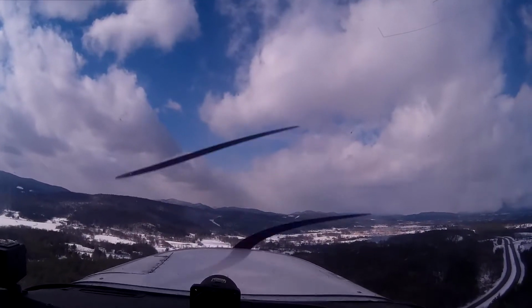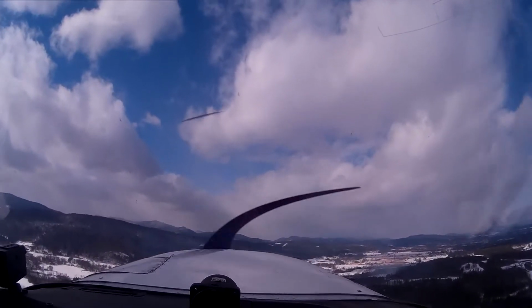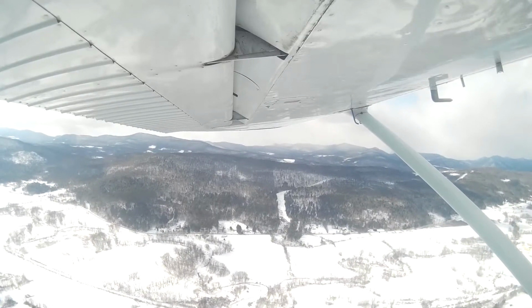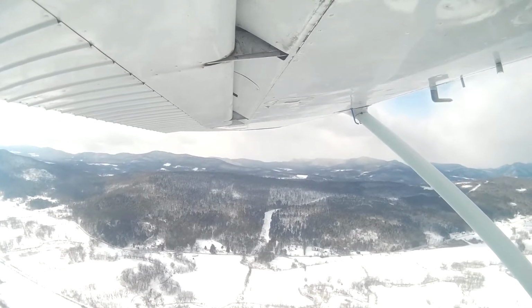And don't be shy about using that throttle friction lock either. Once the throttle's all the way, just kind of screw that knob a little bit to the right. There's lots of smoke around here today. Rutland traffic, November 86 Golf is leaving the pattern and running north departure, Rutland.